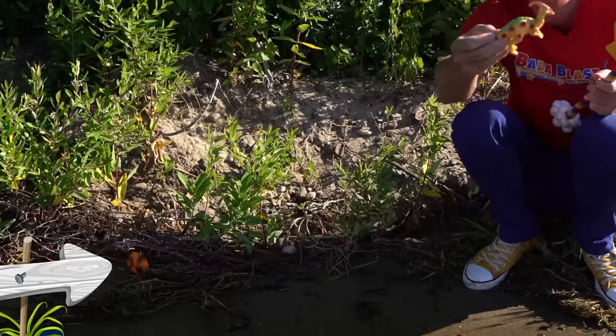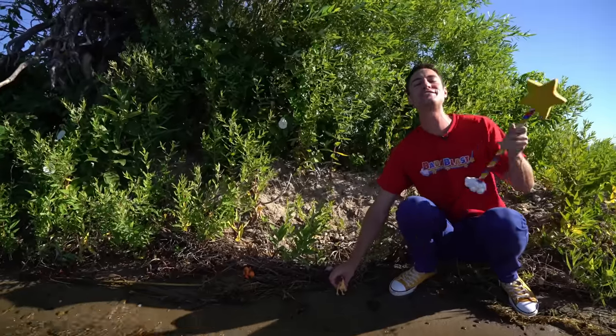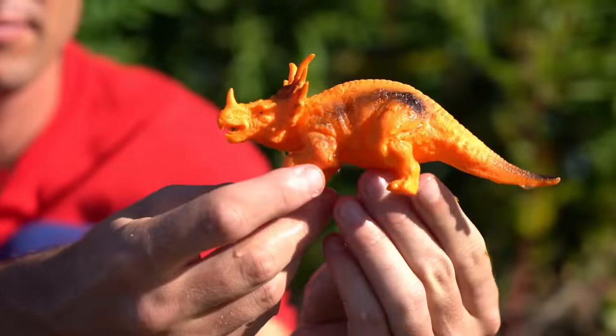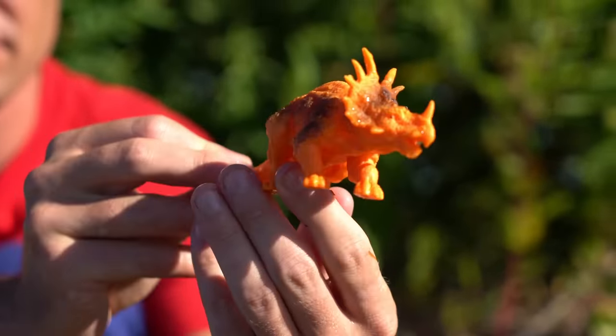Oh, good eye. You found the other dinosaur too. A bonus dinosaur. We weren't even looking for this dinosaur, but here it is. Do you know what type of dinosaur this is? Well, a lot of people think it's a triceratops, but it's not. This is a Stegosaurus.